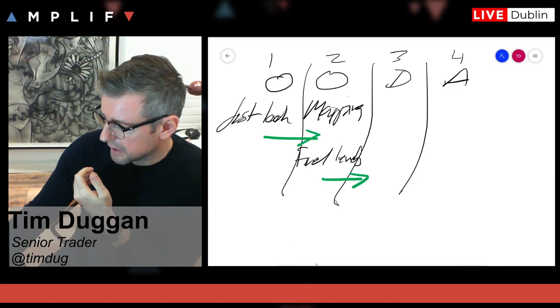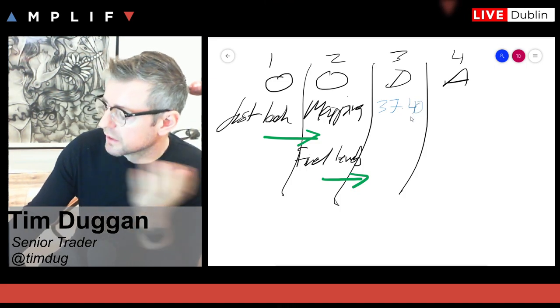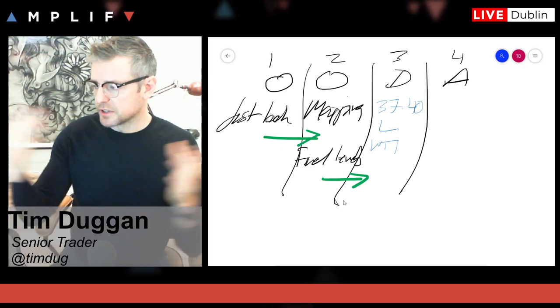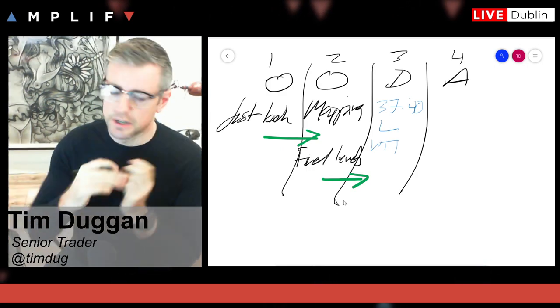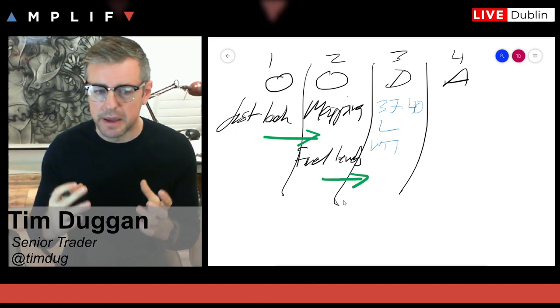You can write down 37 spot, say 40. All right, let's say 40. I want to be long there in WTI. You can set up an alert or whatever you need to do. But the important thing is that we've come from stage one to stage two, and now we're ready to make that decision, to make a trade, right?